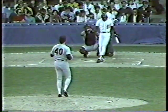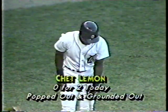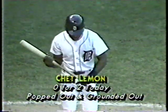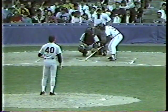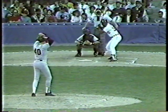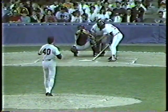Lemon swings and misses. 1 ball, 2 strikes. They've got a catcher by the name of B.J. Surhoff. And Andy Etchebarren, a pretty good catcher himself in his day with the Orioles, is now a coach of Milwaukee. I asked him if there was somebody that Surhoff reminded him of a little bit. Even though Surhoff's a left-hand batter, he said he hits a lot like Thurman Munson. And he's got that same kind of attitude that Thurman had.